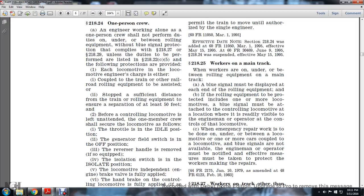218.25. Workers on the main track. When workers are on, under, or between rolling equipment on the main track, the blue signal must be displayed at each end of the rolling equipment. If the rolling equipment to be protected includes one or more locomotives, the blue signal must be attached to the controlling locomotive at a location where it is readily visible to the engine man or operator at the controls of the locomotive.